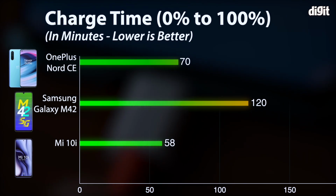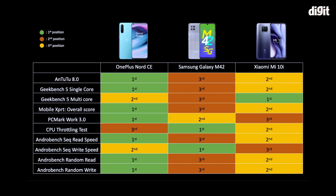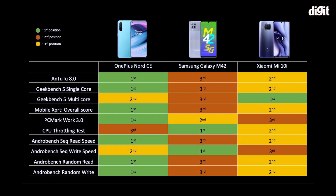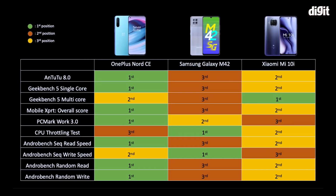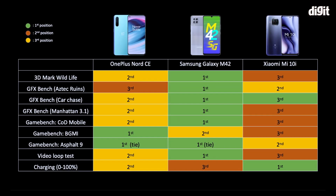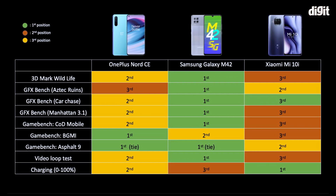and the Galaxy M42. Based on the tests, we saw that the OnePlus Nord CE led the scoreboard in multiple tests such as Antutu, Mobile Expert, PC Mark and Geekbench. This means that the Nord CE is more adept in offering a balanced performance over time, but that's not all.